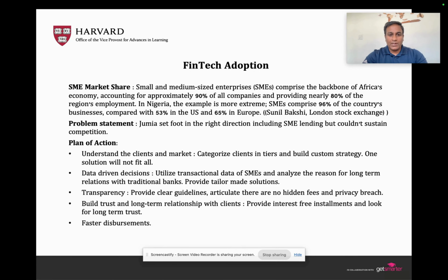Overall, if you look at the lending space, the speed of disbursement is another key thing. You need to disburse the amount as fast as possible, and you have to stick with the promise. If it is 24 hours, 24 hours; 48 hours, 48 hours, sticking with the promise and building trust on it. So overall, you need to understand the clients, bring them into tiers, build trust, ensure transparent communication, and disburse the lending fast. If we pick up all these things, we can easily tap into the 96% market there.